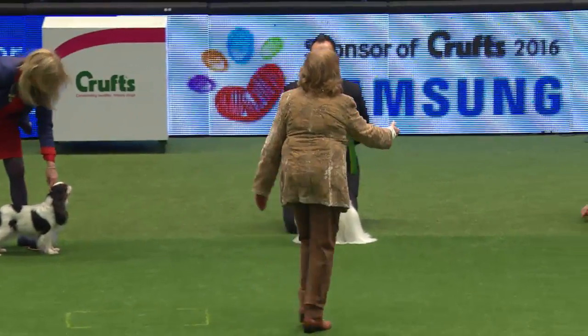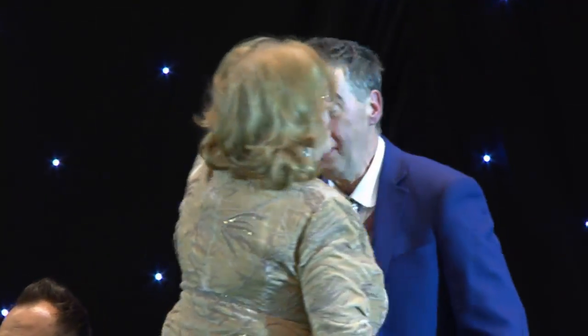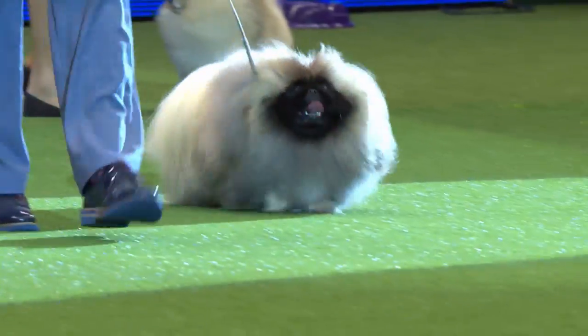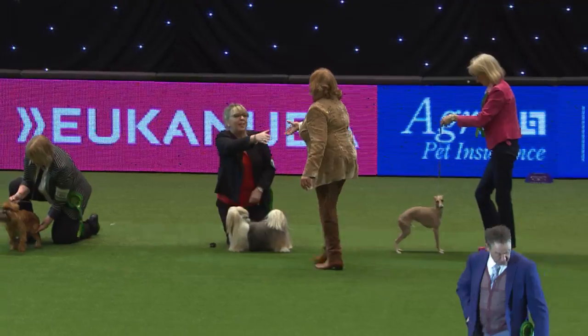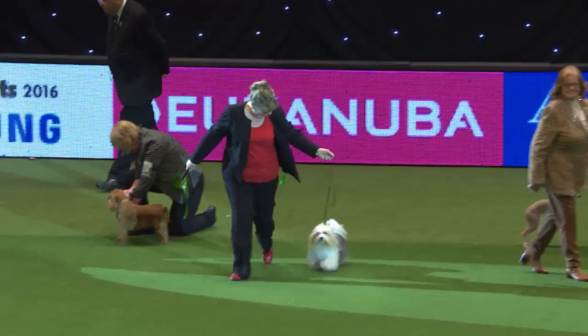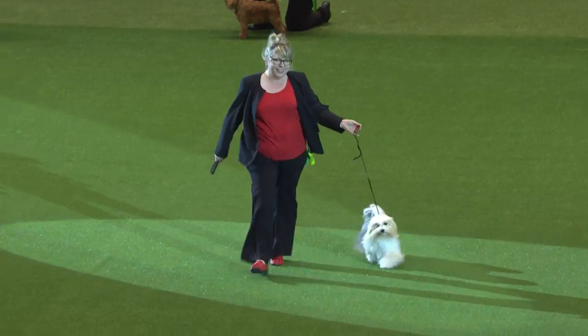Very purposeful march towards the Pekingese. The Pekingese from Scotland, from the famous Yakee kennel, has won the toy group. Eric takes the group. In second place, that lovely Havanese. That's a big win for the breed. Guinevere taking Group 2.